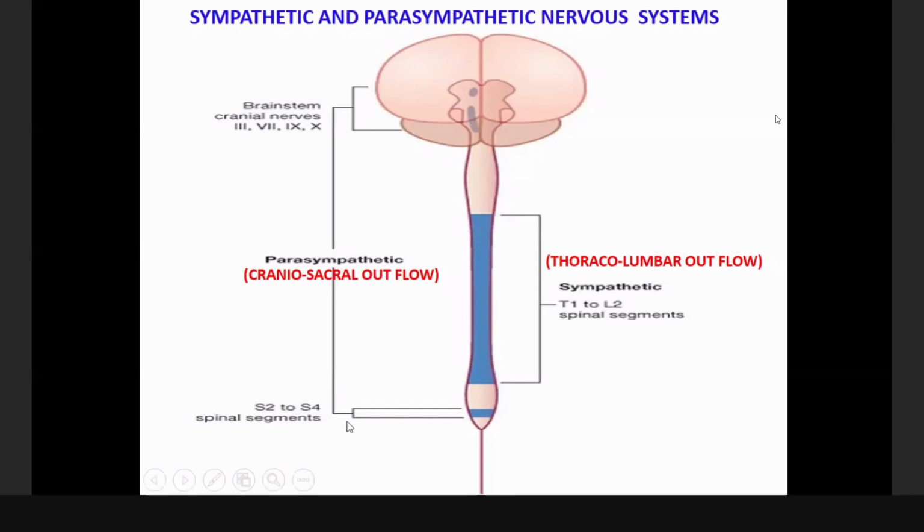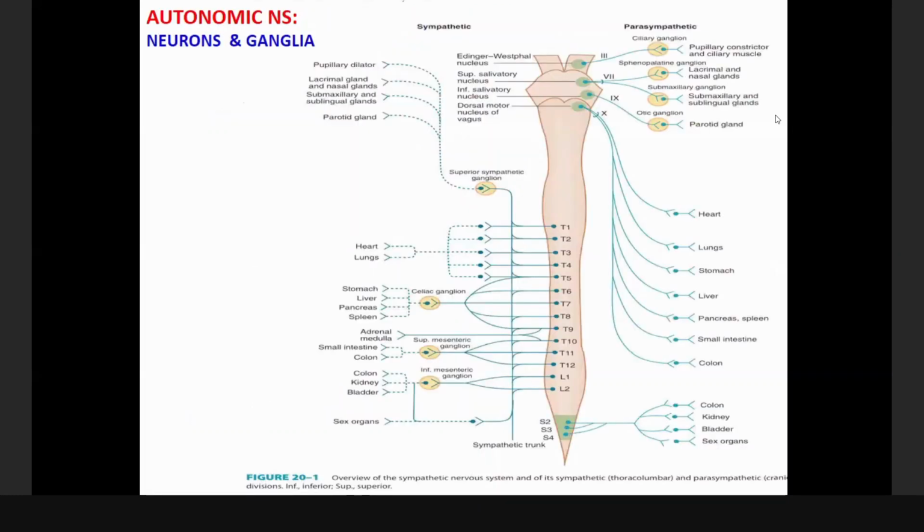In some areas, the parasympathetic could be a motor nerve. The same is true, motor nerve. What I told you earlier is just to remember their function in a simple concept.